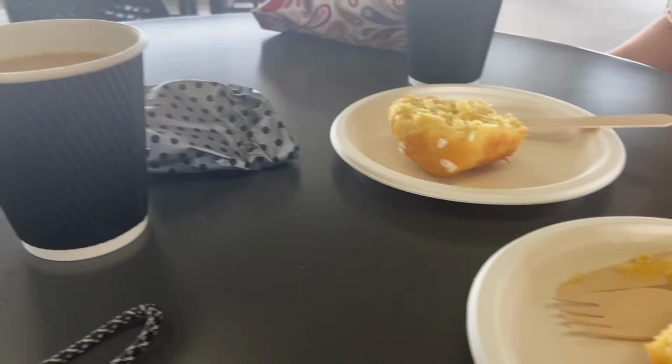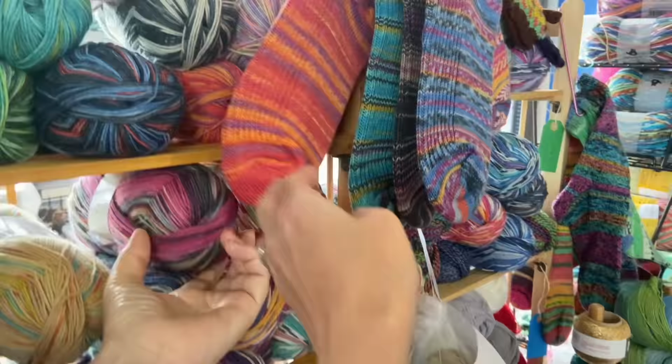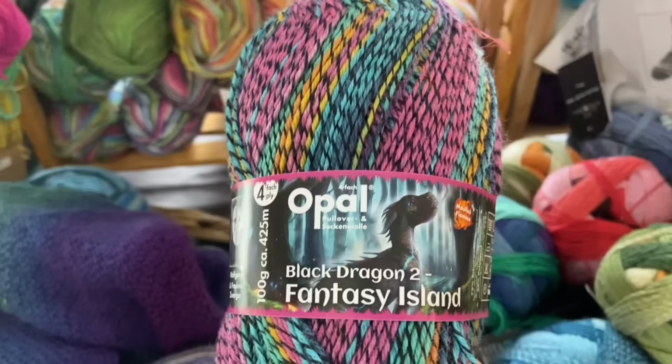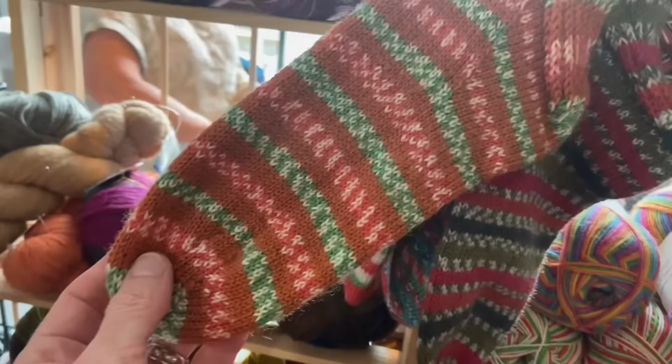Internet cafe yarns stock loads of different commercial yarns, such as West Yorkshire Spinners, Opal, and they include many discontinued and unusual ones as well. And there was lots of excitement around the new West Yorkshire Spinners gingerbread yarn, which is this year's Christmas colourway. I've got a skein to try, and I think they're a Kent. And you can see the reason why. It's so cute. It looks like it's got actual little candy canes on it. It's so clever.